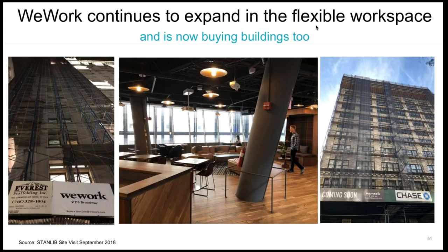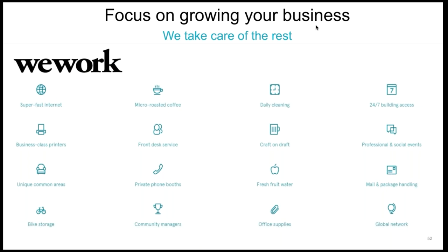Before, they were just leasing, and now they're actually buying buildings as well. And not only targeting smaller businesses and millennials, even banks like Merrill Lynch and Citi are also using WeWork for some of their facilities, and we're seeing the office market change. So what's special about them? They're saying, focus on growing your business, we take care of the rest.